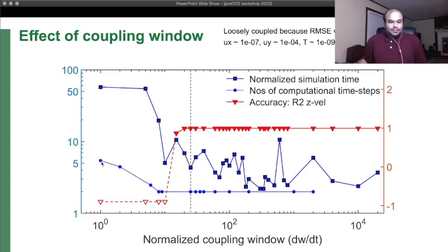So the broken blue line with the circles shows the average number of computational time steps performed for the two-way coupling, normalized by the number of computational time steps done for the no coupling case. So essentially, if you see that it stabilizes to a value of 2, that means every coupling window has to be done twice in order to reach convergence for this particular problem with this particular setup.